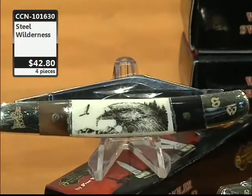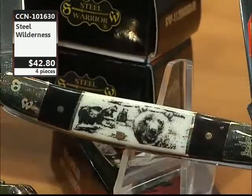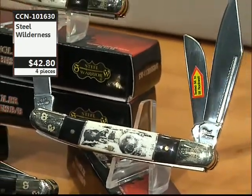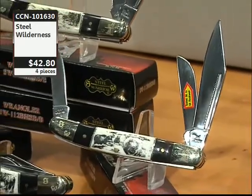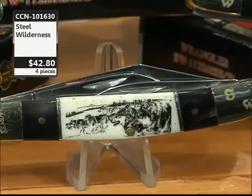Anyway, we've got the Steel Warrior Shogun logo embellished on one bolster, and then the SW initials on the other. That signifies Steel Warrior. It's buffalo horn, and it's natural bone, and that's generated scrimshaw.